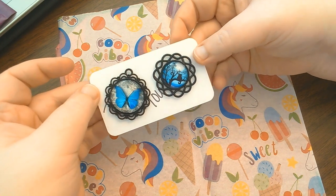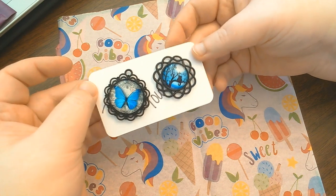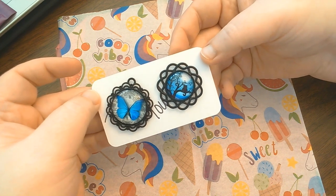But in order to do that, I have to get my online sales off and running so that I have some capital to support all of that other stuff. So I just wanted to give y'all an idea of where the money goes when you purchase things from me.